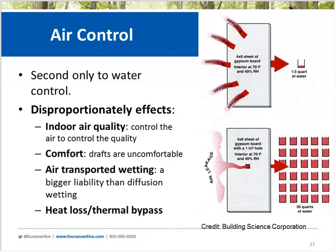Comfort is the second thing. Drafts are just naturally uncomfortable. So by increasing the air tightness, we knock down the drafts and improve comfort.